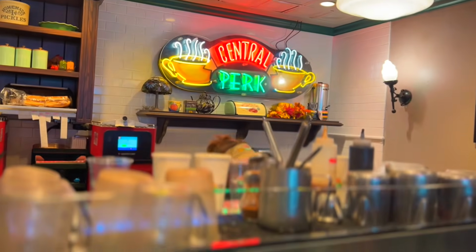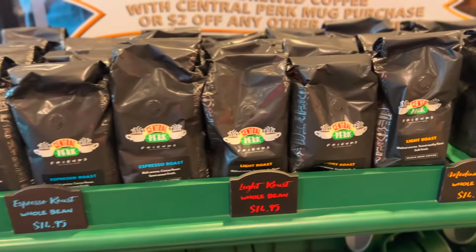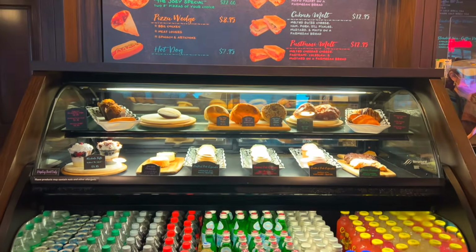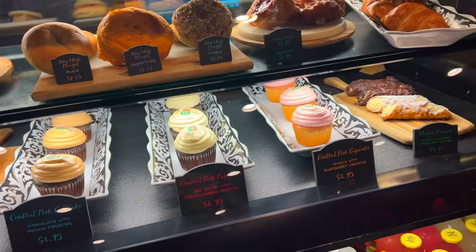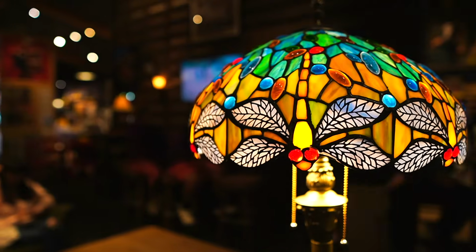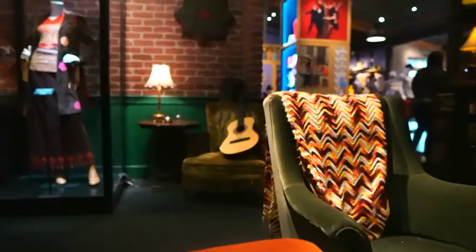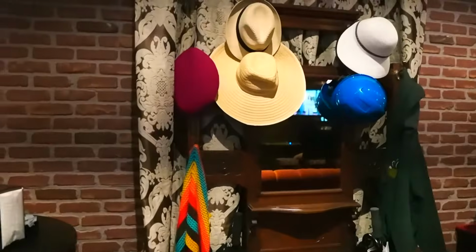At the midpoint of the tour, you go into stage 24, which is the Friends soundstage, where you can grab coffee and a quick lunch at Central Perk. It is so fun because they have recreated the sets of Central Perk, Joey and Chandler's living room, and Monica and Rachel's living room and kitchen, so there's tons of fun photo ops for any Friends lovers.